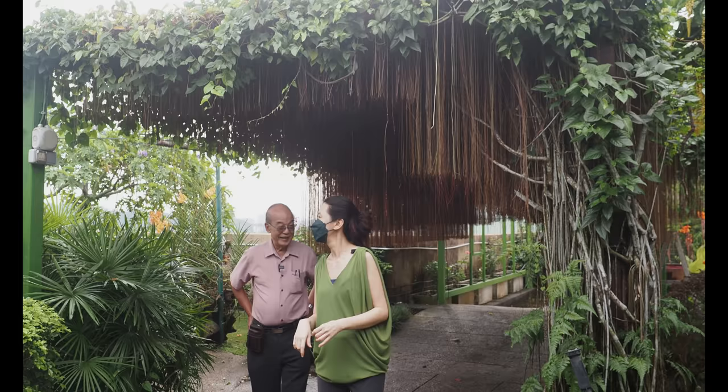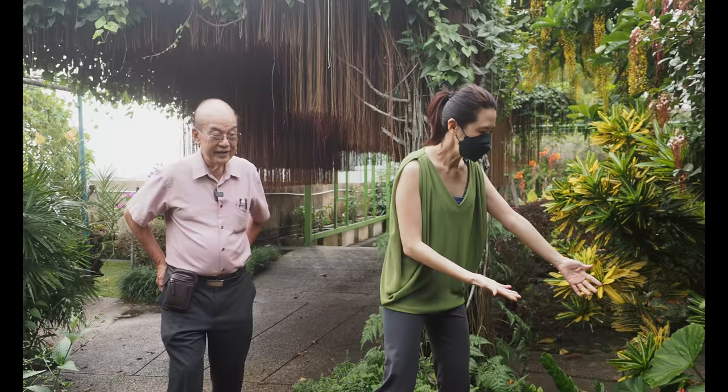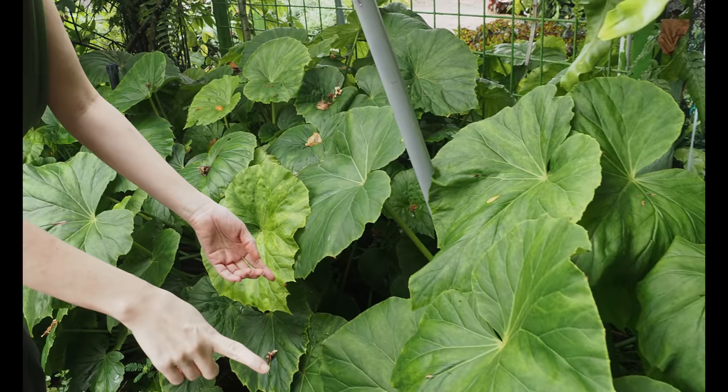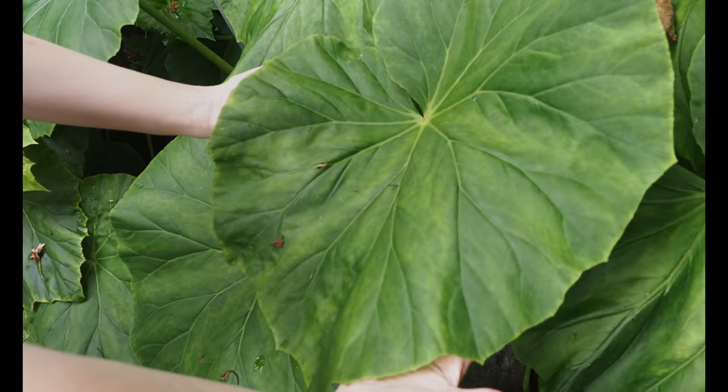I think we're coming to my favorite area where the more shady plants are. These are begonias. It's huge. And they are planted on the ground. I'm quite amazed because most of us are just planting them in pots and it's unusual to see them on the ground. It's the charcoal. And this is so huge. Look at that. It's the biggest begonia leaf I have ever seen.